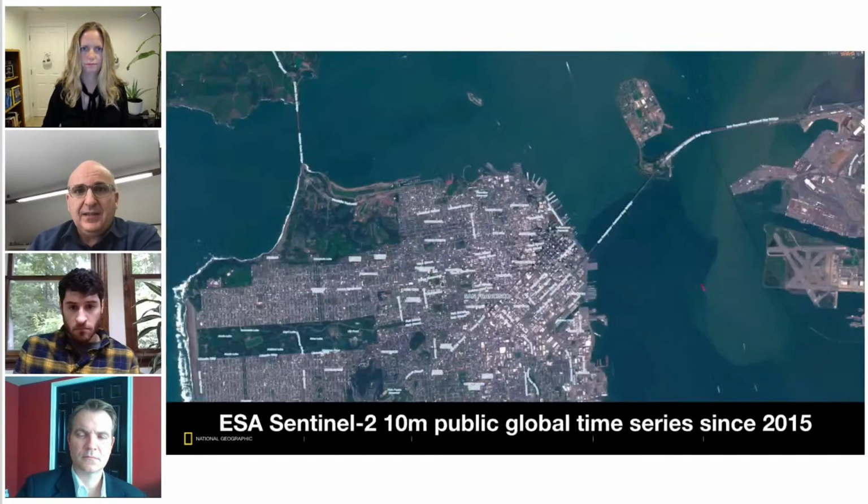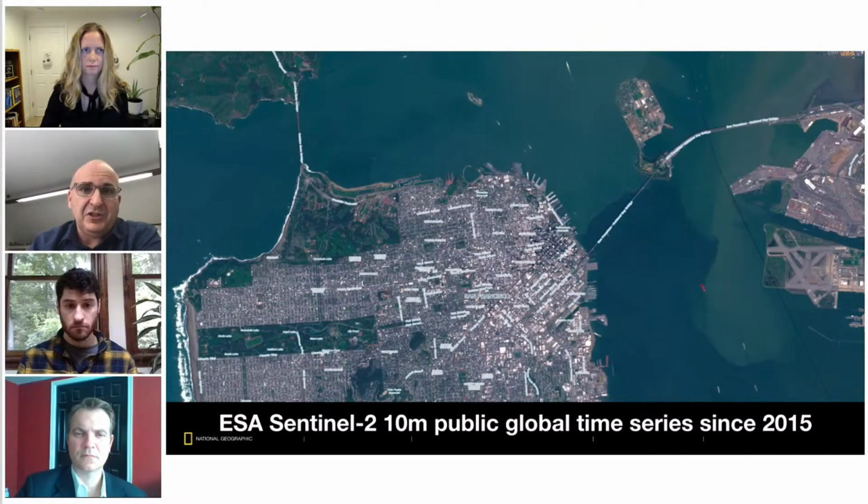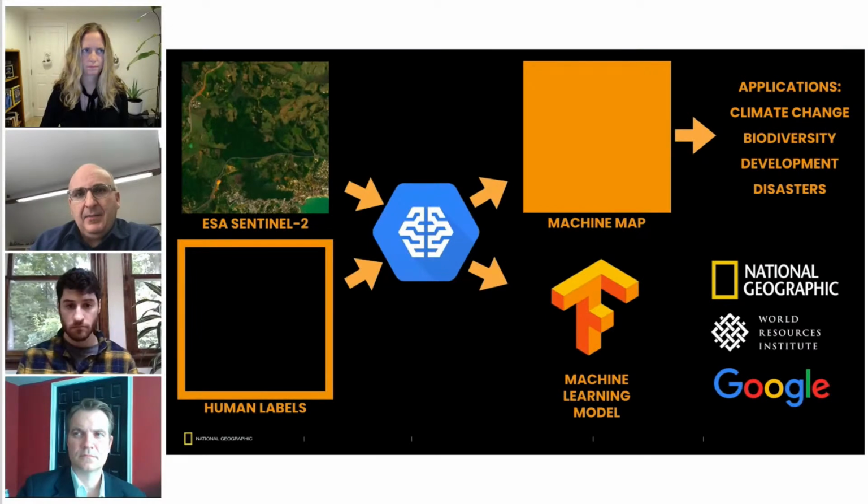Now, in the last 5 years, there is a new type of satellite data produced by the European Space Agency from the Sentinel-2 satellites that's publicly available, and all of it happens to be already in commercial cloud, for example, on Google Earth Engine. And the question is, why aren't we making maps with this type of data right now? To make a map of the world at 10 meters per pixel, there aren't enough humans to make these maps. You need to use machine learning and artificial intelligence to produce these maps.